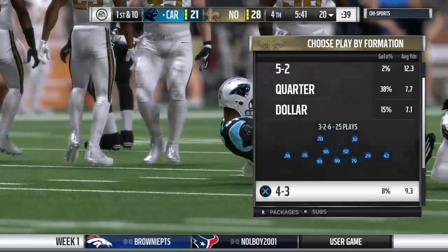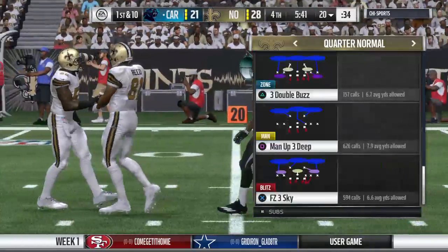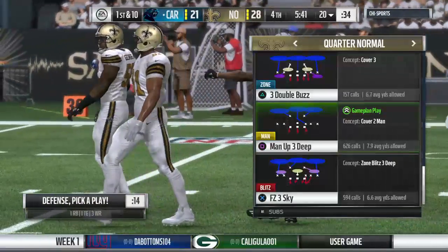I tell my quarterback, guess what? You're handing it to me again. And if I'm the quarterback, I'm saying, okay, that sounds good, right? Smart quarterback.